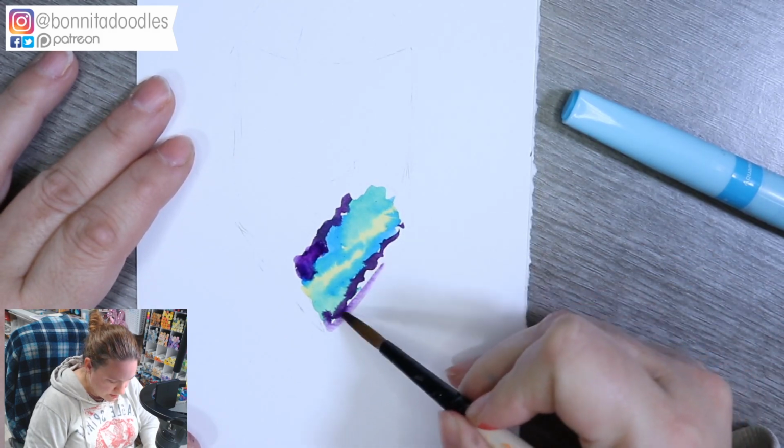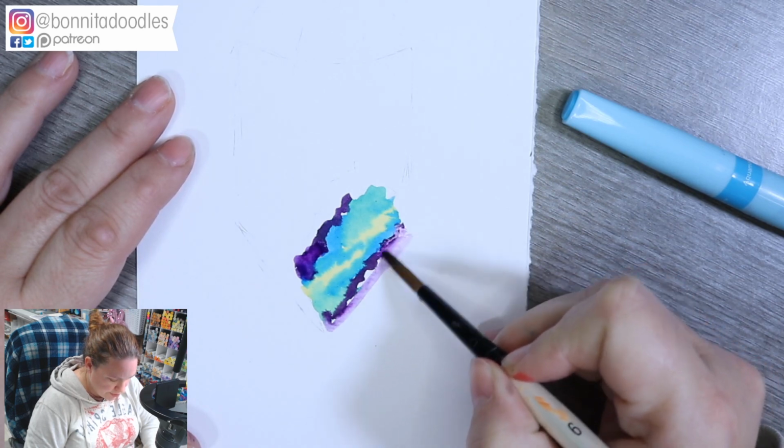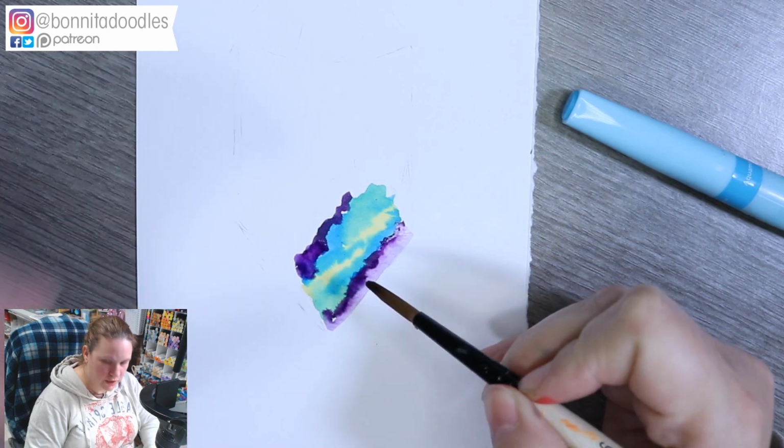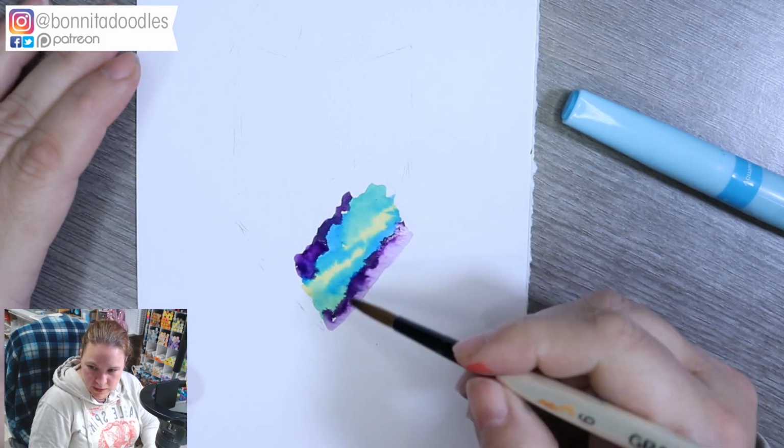Okay, so you can get smooth lines without having to use masking fluid. Just don't create any wetness where you want the lines to stop. So that's why I tend to work on dry paper rather than wet.